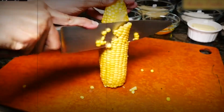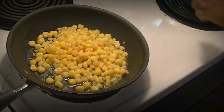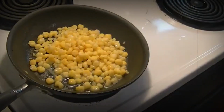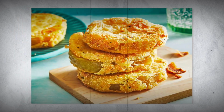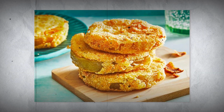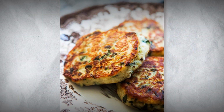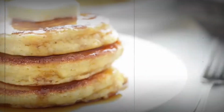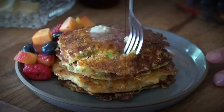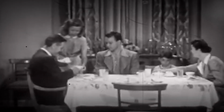Hominy, made by soaking dried corn kernels in a lye or lime solution to remove the hull, was often canned or dried and used as a versatile ingredient. During the Depression, it was an accessible source of calories and fiber, and turning it into fried cakes added texture and variety to the morning table. The cakes were crispy on the outside, soft and tender inside, making them a delicious, inexpensive breakfast treat.